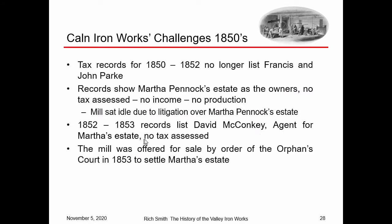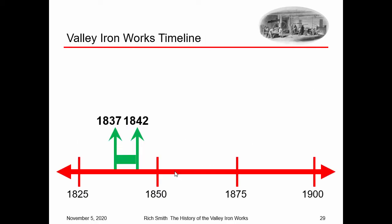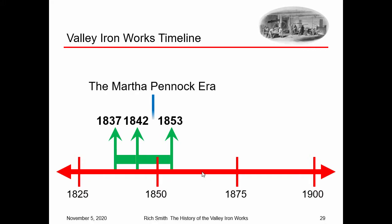In 1852 and 1853, the records list David McCunkie as the agent for Martha's estate, and again, no tax was assessed. The heirs could not decide how to settle the estate, so David McCunkie filed a petition to the Orphans Court that settled estates to sell the ironworks to generate money. I assume the money was easier to distribute than real estate. So the mill was offered for sale by order of the Orphans Court in 1853 to settle the estate of Martha Pennock. So in 1853 ended the Martha Pennock era that ran for 11 years.